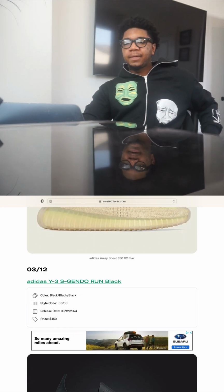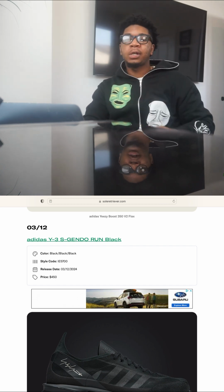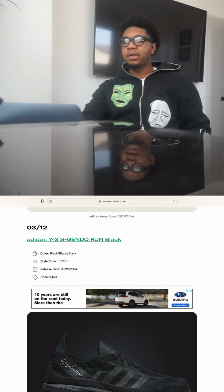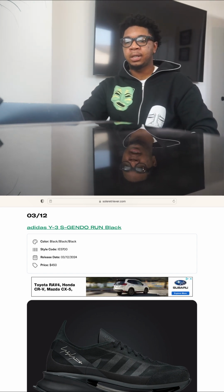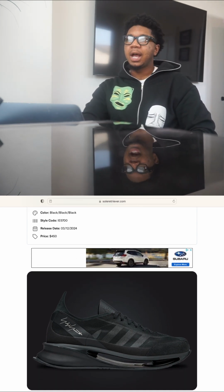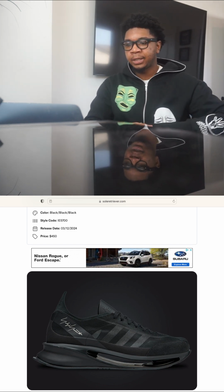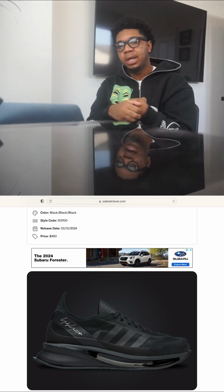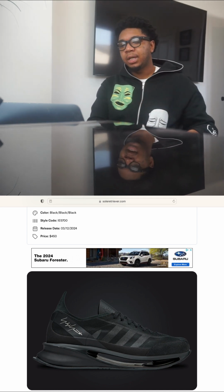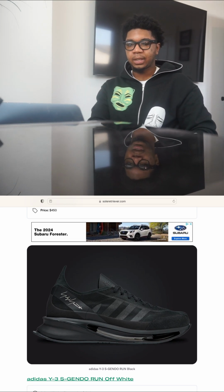Next, on March 12th, we have the Adidas Y-3 Jindo Run Black, retailing for $450. If you're not really familiar with Y-3, it's kind of like the Japanese luxury brand for Adidas. They make some good shoes. It's more on the designer side. Their actual sneakers, I'm not really the biggest fan of, especially with the high retail because it's luxury. And I'm also not a big fan of this, especially for $450.